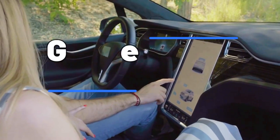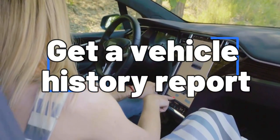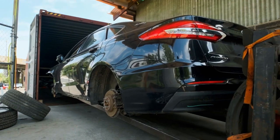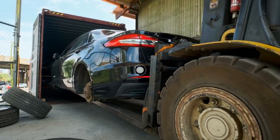7. Get a vehicle history report before purchasing a used car. Obtain a vehicle history report to check for any past accidents, damages, or title issues. This helps you make an informed decision and avoid potential future expenses.